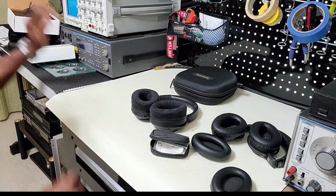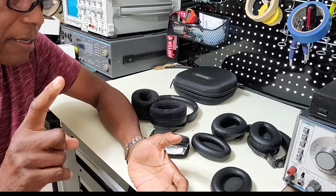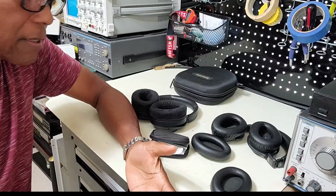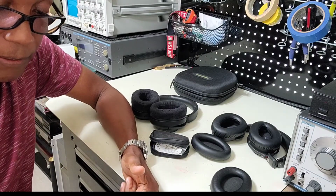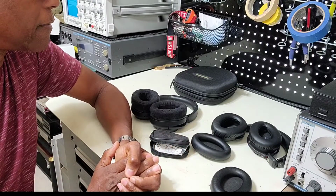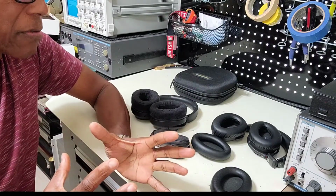I tried several Bluetooth headphones. I tried the Bose QuietComfort headphone. I tried the Bluetooth headphone. I tried Audio Technica. I tried which other one? Did I say Sennheiser? I tried most of the Bluetooth headphones, and I narrowed down to 3 headphones.